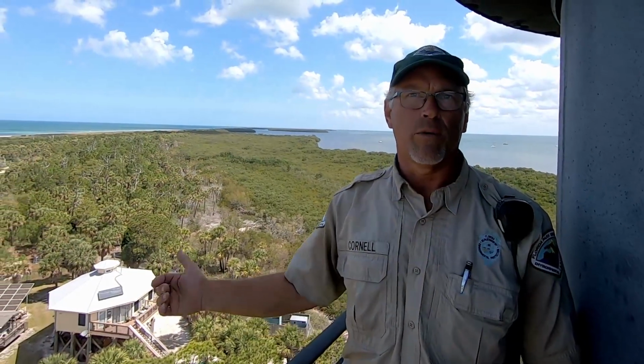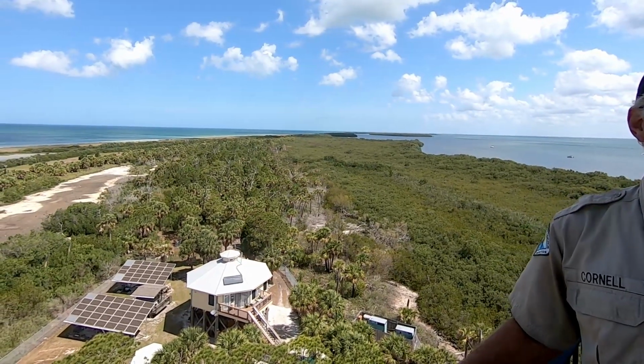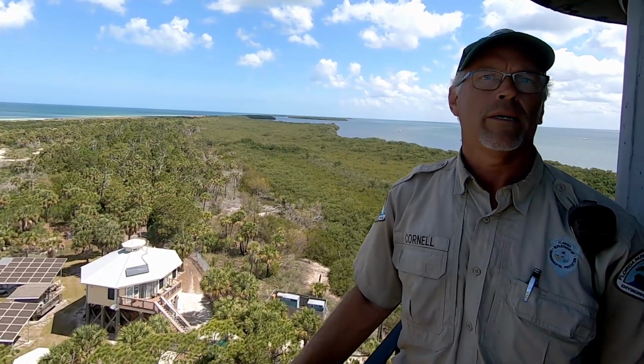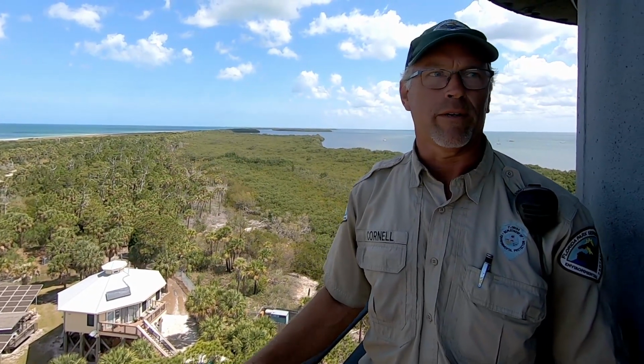And over my right shoulder you can see Dutchman Key, which I believe is still a federal reserve. And there's also a couple of smaller islands on the north end of Anclote Key, which is why they call it the Anclote Keys. There's one privately owned island on the very north end, and it has a small tiki hut on the north end of Anclote Key.